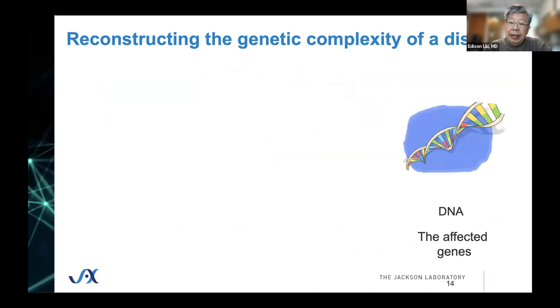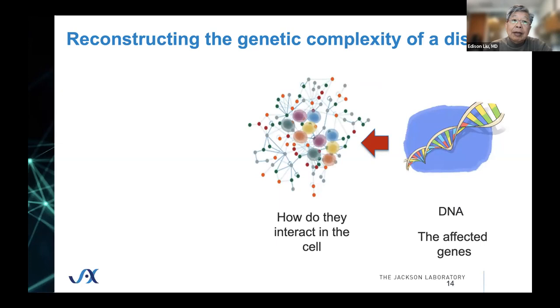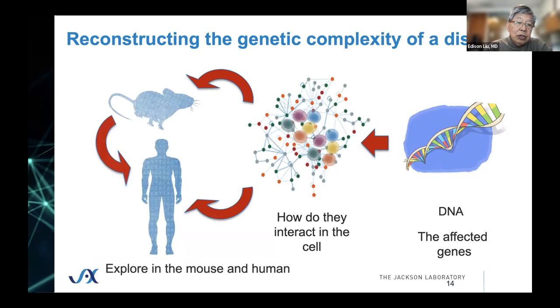I told you about how individual genes can affect diseases, but most diseases are affected by multiple genes, either simultaneously or in tandem with each other. And the key issue here is how to compute how they interact with each other, and then use model systems in conjunction with human studies to find the ultimate solutions.